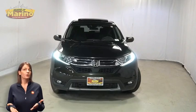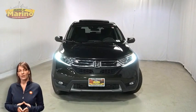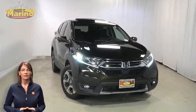Have you been searching for the perfect SUV with both safety and reliability without having to break the bank? Take a look at this 2018 Honda CR-V EX in dark olive metallic.